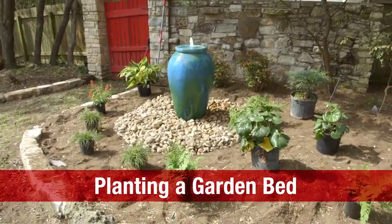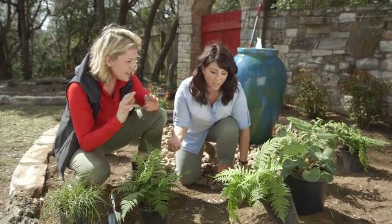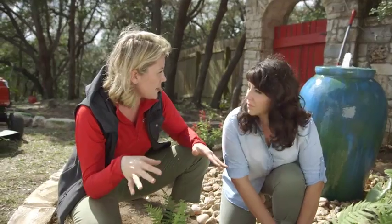Final step, plants are here. What you had before was a mess. We've brought in a lot of new stuff. So how did you pick these? This is a big bed. It goes all the way back that way, but this part right here is in the sun.